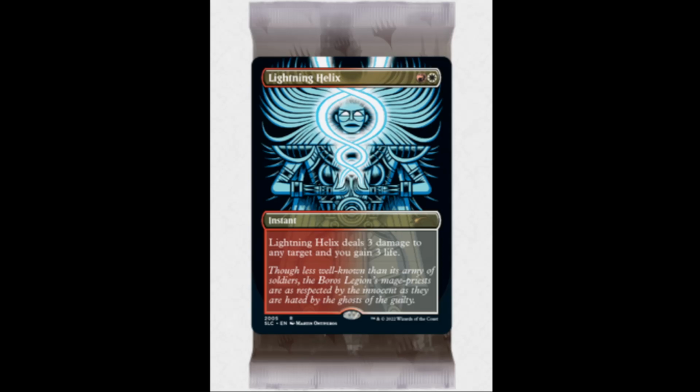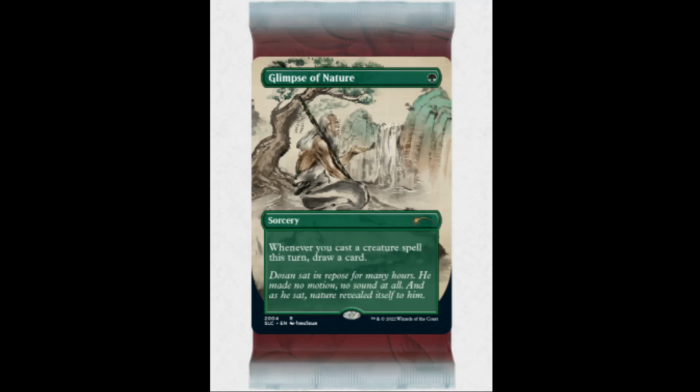Moving on. Next we have Glimpse of Nature. So for 1 green, whenever you cast a creature spell this turn, you get to draw a card. The good old elf card, where on turn 3, you lay this, start casting Heritage Druids, and go ham. This is a very pricey card. Pretty sure it's around 20 bucks, if not more. And I'm not going to lie, I'm digging this Japanese style art. Definitely would think about picking some of these up. This is sexy.